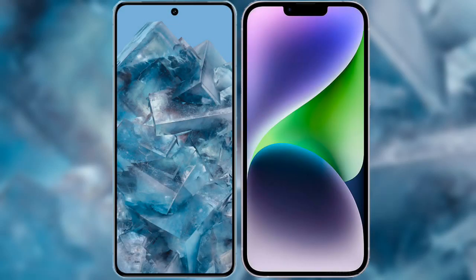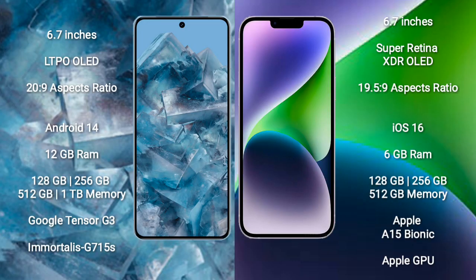I will compare the new Google Pixel 8 Pro with iPhone 14 Plus. Google Pixel 8 Pro comes with a 6.7 inch LTPO LED display and aspect ratio 20:9. iPhone 14 Plus comes with a 6.7 inch Super Retina XDR LED display and aspect ratio 19.5:9.